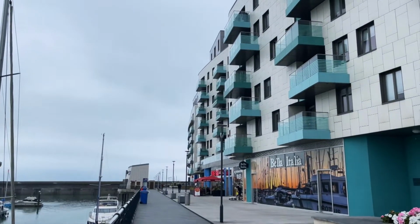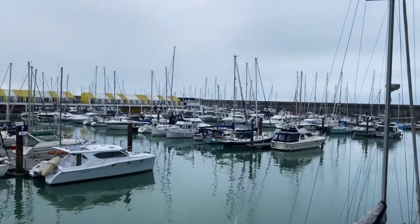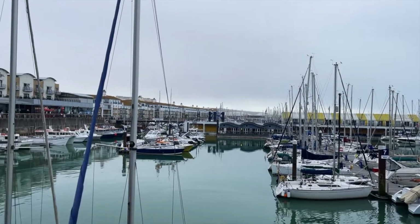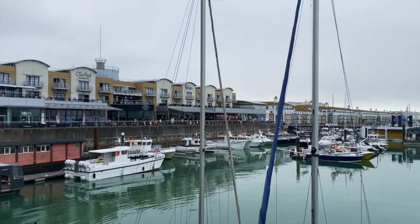And then you can see the white cliffs over there, so I think I might go, I don't know, we'll see. But yeah, lovely. Let me show you. So these are the apartments behind me that I was showing you. And then this is the marina, so there's all these boats. And again, like I said, you can see the white cliffs all the way over there. I guess those yellow ones in the background are apartment buildings. And then there's restaurants.